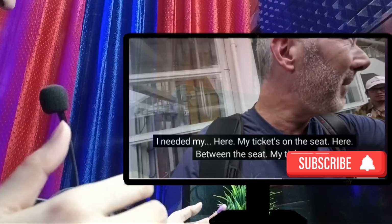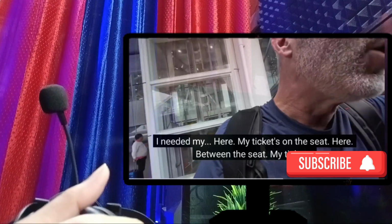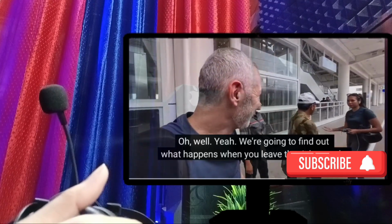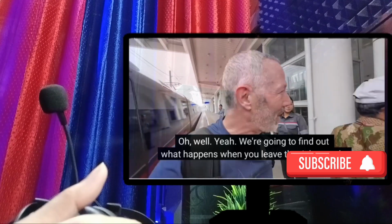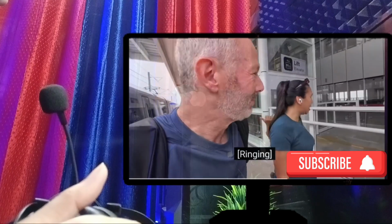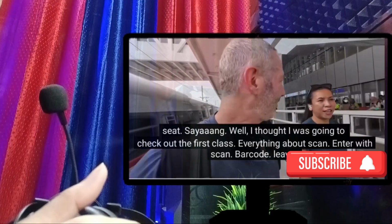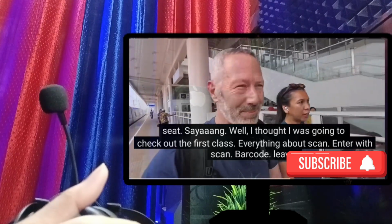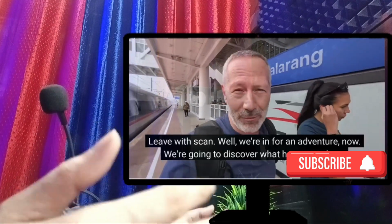Oh, too fast. My ticket's on the seat. Di sini, between the seat, my ticket. Ada cek tiket di sini, Pak, tiket. Oh well. We're gonna find out what happens when you leave the ticket on the seat. Baik, Pak. Makasih. Saya. Well, I thought I was going to check out the first class. Scan. Leave with scan. Well, we're in for something now.